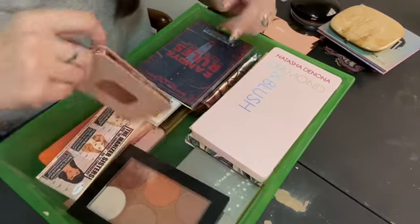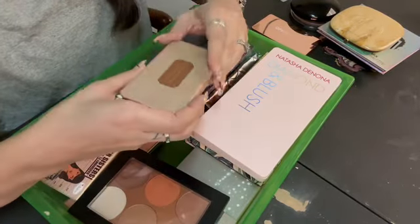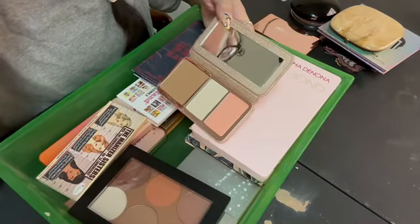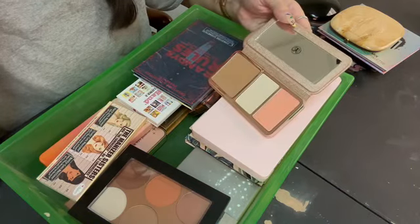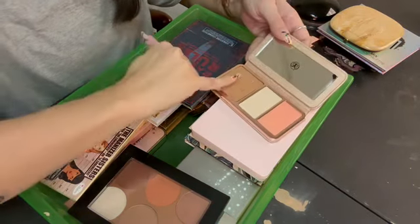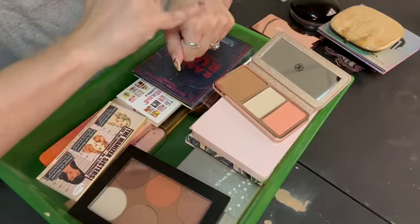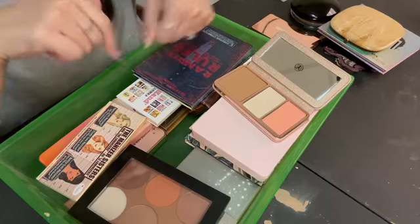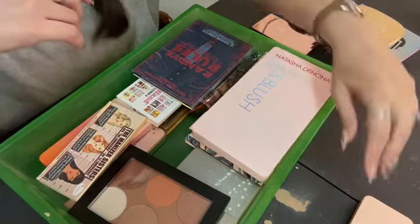This is one I'm kind of bummed about. I've been keeping it because it's ABH. The blush that's in here is really light. I'm going to put this one in the maybe because I don't know. I swatched this, but I don't know that I've really used it. It's one that I was really excited about, and this one will go in the maybe. We'll put that up there for right now.